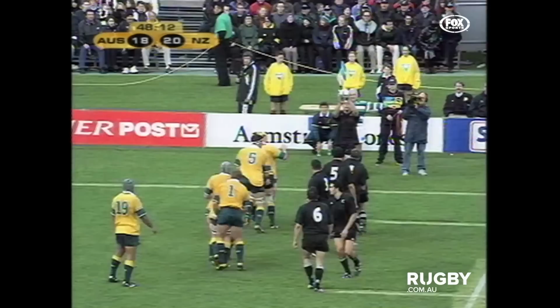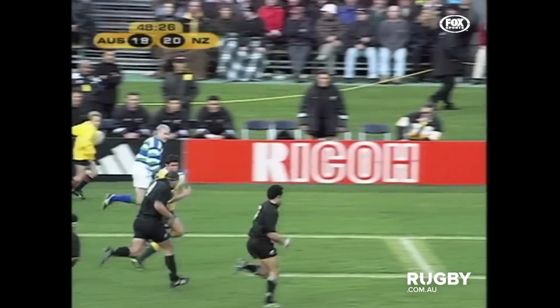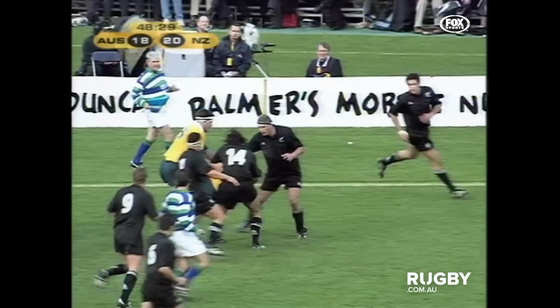Going short for Oliver to bring it out. Three kicks, not in five. Didn't go five. In your own time. Quickly taken by Jeremy Paul. He's got a good turn of pace. Chased down by Blackadder, but he beats him. Umanga, that was a run of 30 metres by Jeremy Paul.